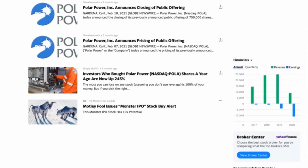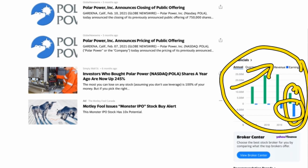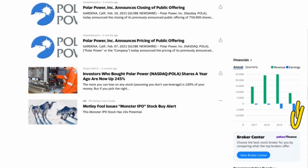When it comes to their financials every single year, they have recently been increasing revenue until last year, which a lot of companies did have issues last year because of the virus. However, they also had massive earnings decreases last year, so that's kind of concerning in my opinion. So I would definitely be researching, if I was looking into this company, why that happened.